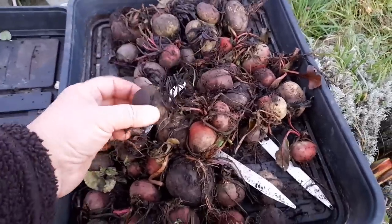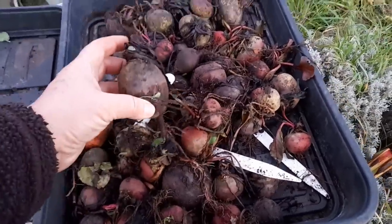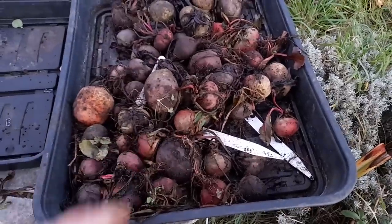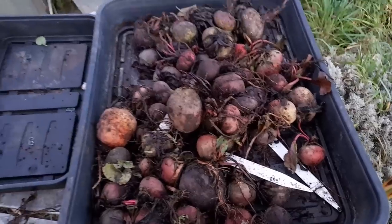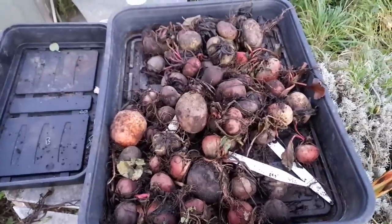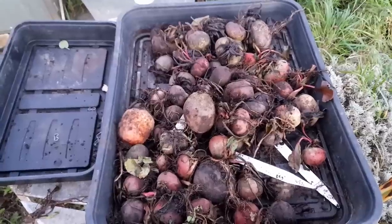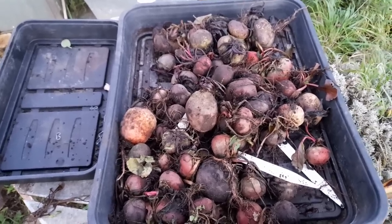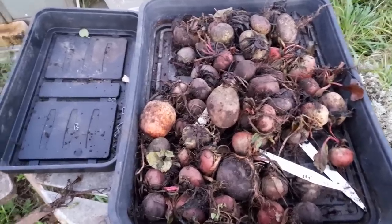Most are the size of a golf ball or larger, which is fine. Some are considerably larger. You can see there and there. I think this is a Goldana. These pinky ones are Chioggia, and the bog standard red are Bietola d'Otto, which is an Italian variety. Interestingly, I think it was the Italian variety that had the most that had frozen and gone soft. Yeah, it definitely was, by far, the bog standard red. Anyway, I'll clean those up tomorrow and take them home for prepping.